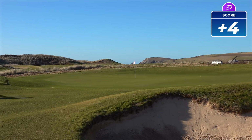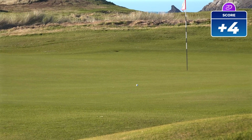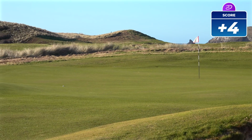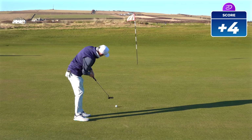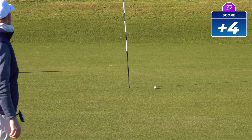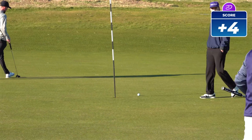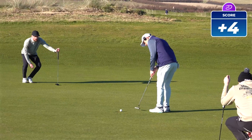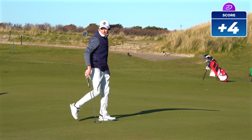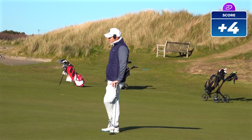Get a run. Get a run. Go. Oh, that was about a foot or two short, wasn't it? It scared the life out of me. Maybe that's got there. How quick is that? I'm shocked. Wasted par, but it's a par. That's the end of the easier holes.